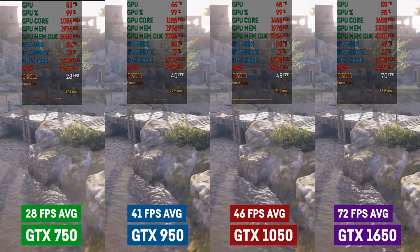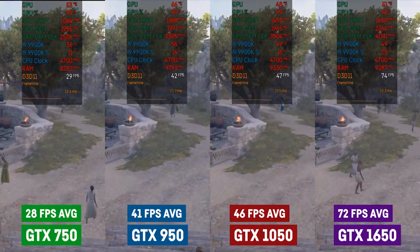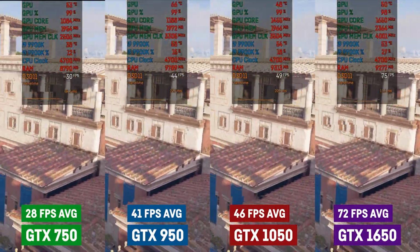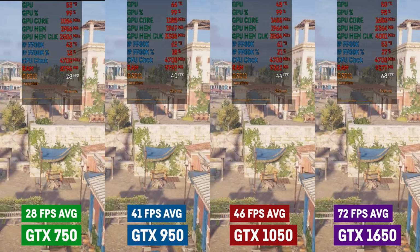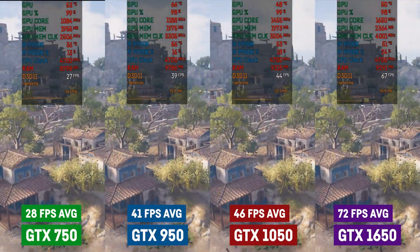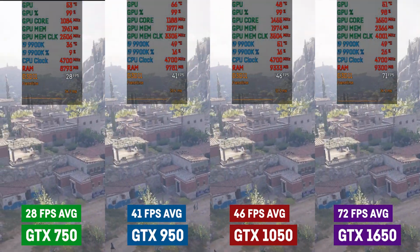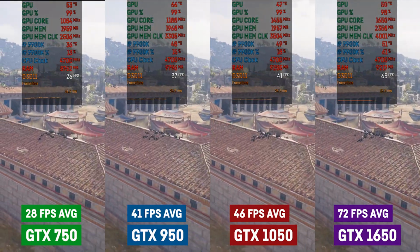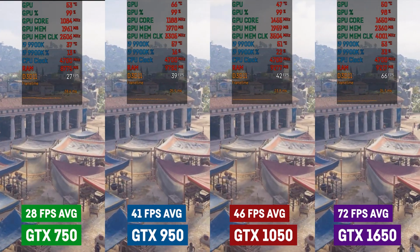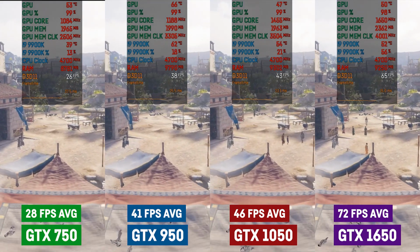The GTX 1650 actually crushed the other cards completely and provided 72 FPS on average with a minimum of 48. A whopping 157% increase over the GTX 750, still 75% over the 950 and 56% over the 1050. That difference is also caused by the fact that the game uses slightly more than 2 GB even on the lowest settings, giving the 1650 a clear advantage.